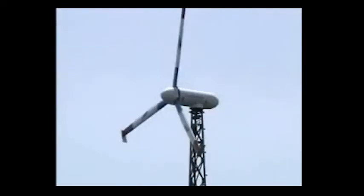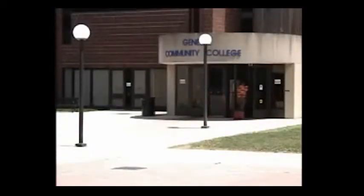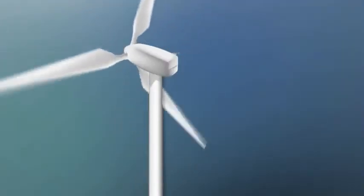Educators say the wind turbine project will help students become more educated on sustainability and new energy technologies. You've got a lot of physics, a lot of math, you've got electronics, you've got environmental and atmospheric conditions that you have to consider. Okay, here's how it works.